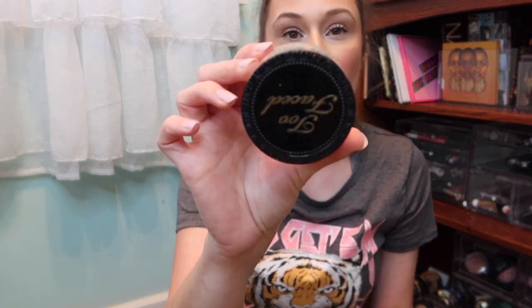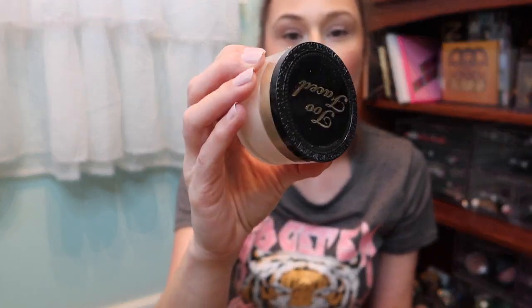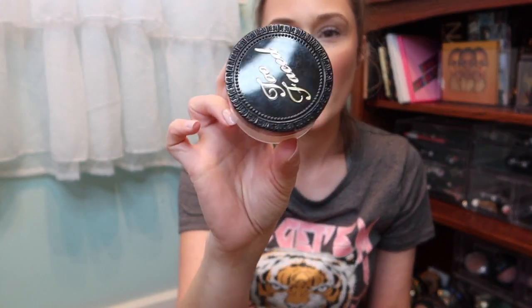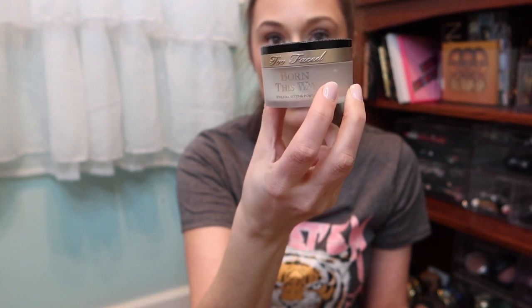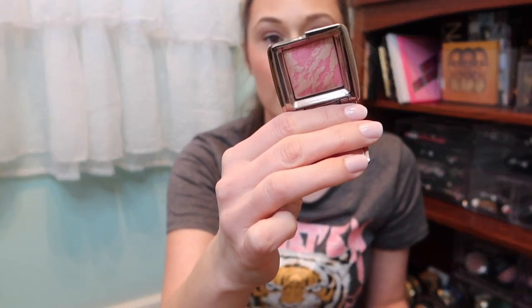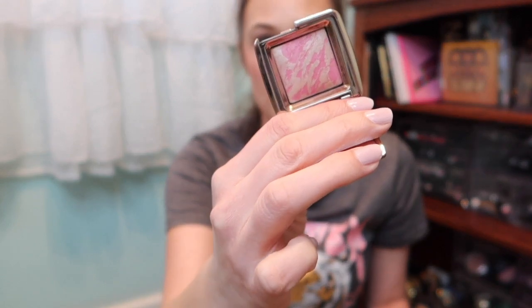Just use it. I didn't actually get to the Born This Way powder by Too Faced, but I know I love this one. Wait. I used it one time, actually. I used it one time because I just didn't want to go 1 week without using it while it was pooled. So, love that. Used Hourglass Luminous Flush. Super pretty blush color right here. It's nice and springy. I was going to say peachy, but springy.